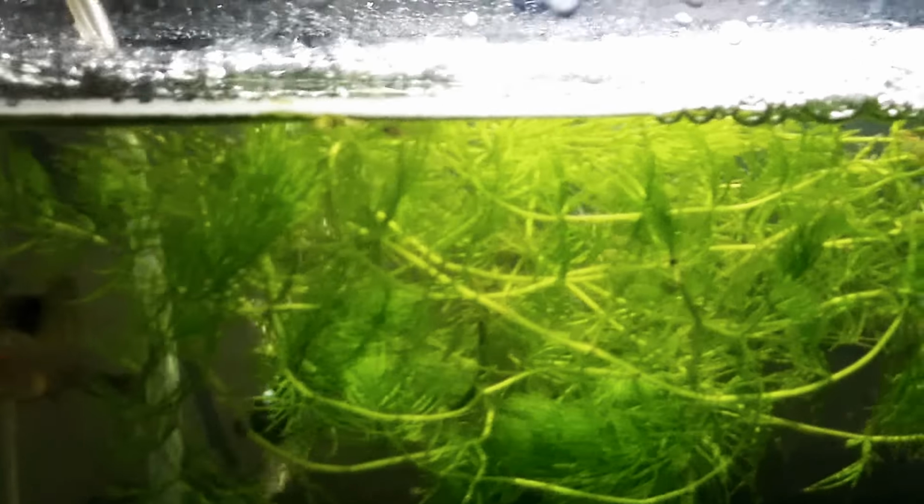As you can see, while I just cleaned my tank just now, there are a lot of fries being spotted. I think I disturbed them, and more or less they all swam out. I hope they are not eaten by the adults. You can see there's a good mix of females and males inside here.